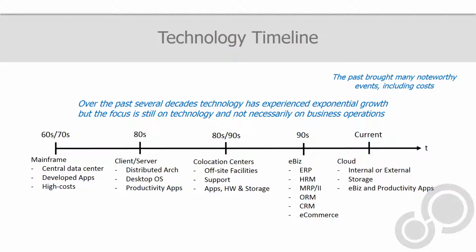desktop. In the 80s and 90s, we saw a big event happen, and that was the co-location center. Co-location centers were set up all over various places in the United States. Internet service providers, in some cases, had them. Private companies had them. And what they were is off-site facilities, and in some cases support services offered, where all of your apps, hardware, storage systems, all those kinds of things could be located.